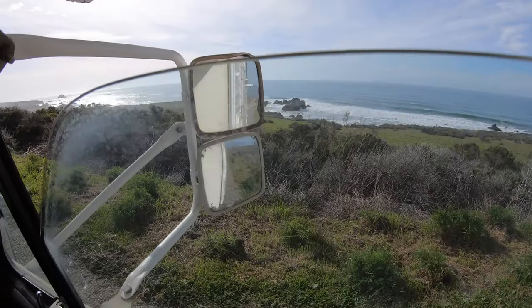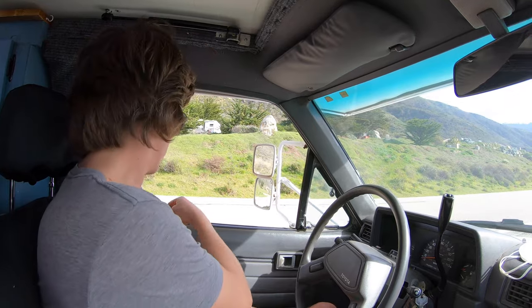Hey everyone, we are almost done building out our RV. We just have a couple things to finish up, so we decided to take it on a test run over to the coast. It's doing well so far, no major issues. Doing really well, huh? Fingers crossed, keeps up the good luck. No, it's doing great so far.